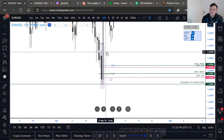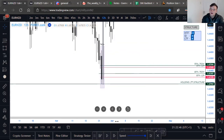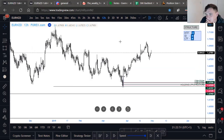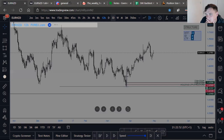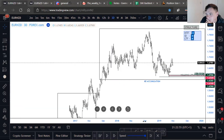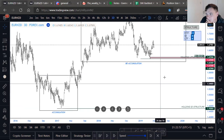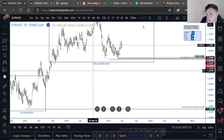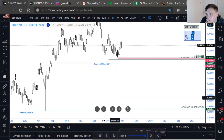So I can go ahead and delete that. Okay, so right now, let's look at this. Coming back out, structure-wise we're bullish times 3. This was holding lower time frame, this was holding intraday, and this was holding lower time frame. So what does that mean? Let's look at our projections.